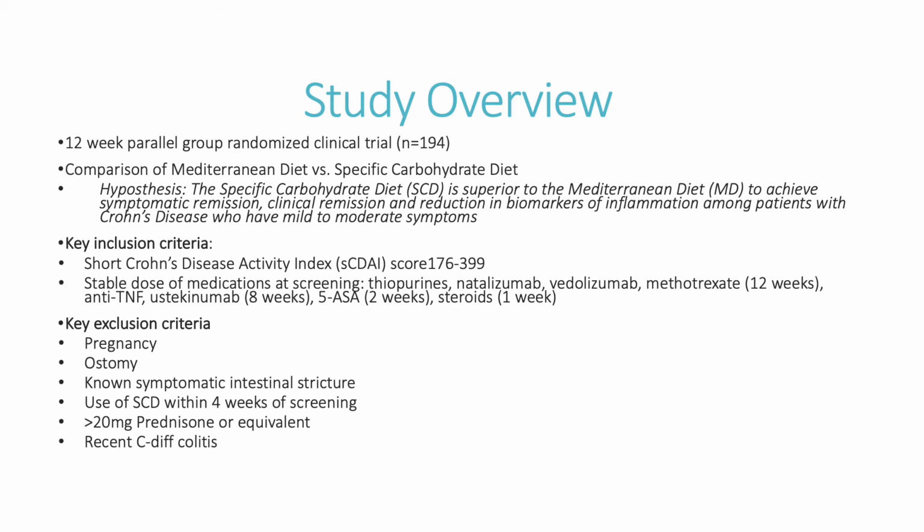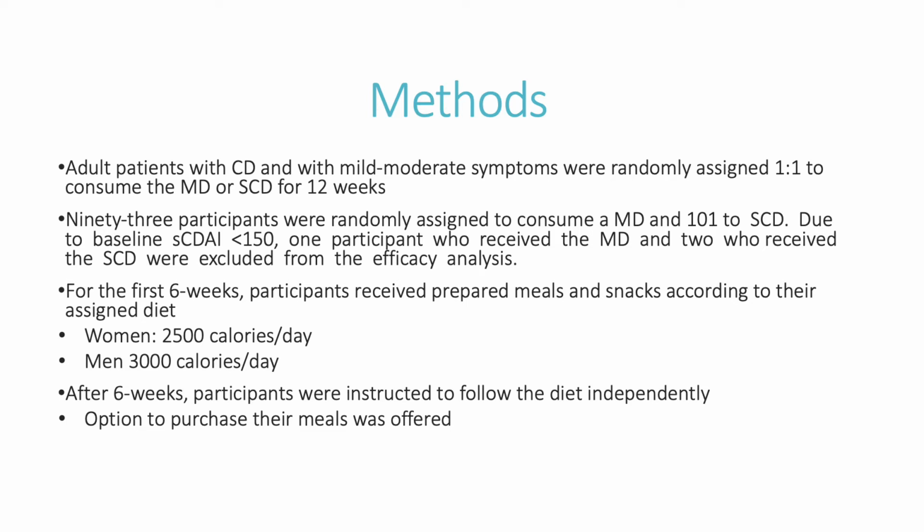The trial included adult patients with Crohn's disease with mild to moderate symptoms who were randomly assigned 1-to-1 to consume the Mediterranean diet or specific carbohydrate diet for 12 weeks. 93 participants were randomly assigned to consume a Mediterranean diet and 101 to the specific carbohydrate diet.